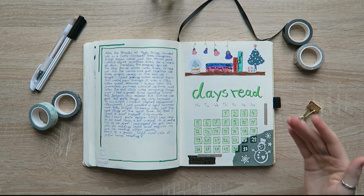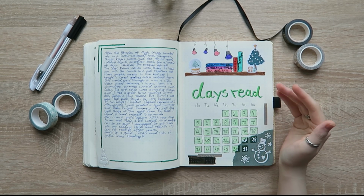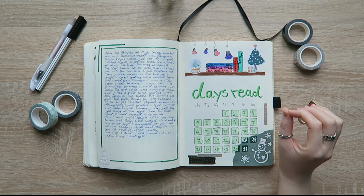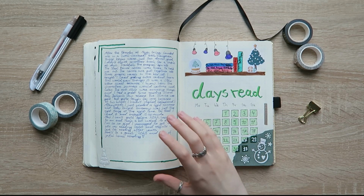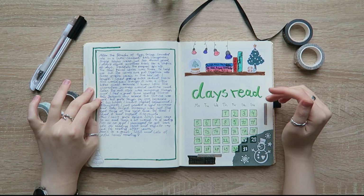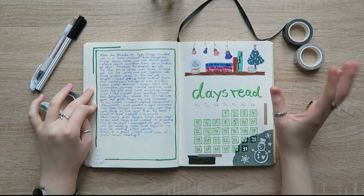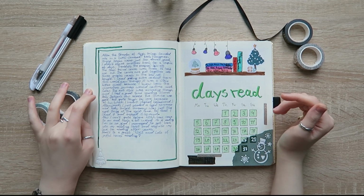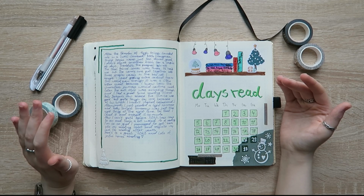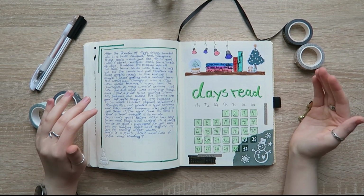So here we've got a lot of stickers. I read every single day in December, which was great because I had been in a huge book hangover, which I realized is a real thing, after reading the Shades of Magic trilogy. Those books were just so good. They left me in a hangover. So I'm actually astonished that I still read every single day somehow.